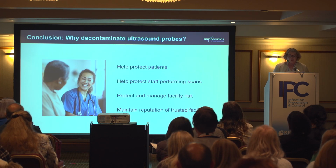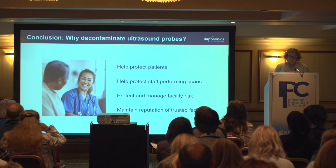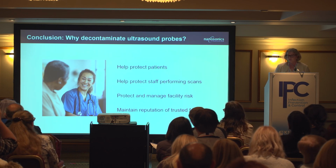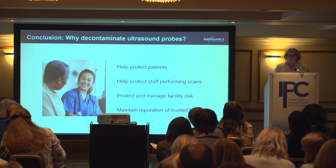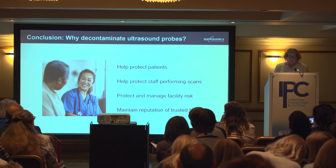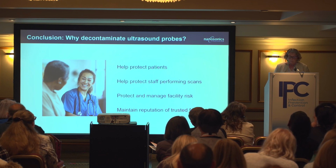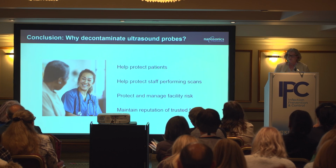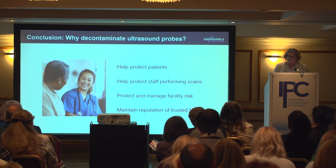So in conclusion, looking at why we decontaminate ultrasound probes, we definitely need to protect our patients, but we also have to protect our staff performing the scans and what they're exposed to. Protecting and managing your facility risk, you can definitely see how if you have appropriate decontamination procedures, you can protect your patient and your staff, but also your facility's reputation, so financially but also reputationally.